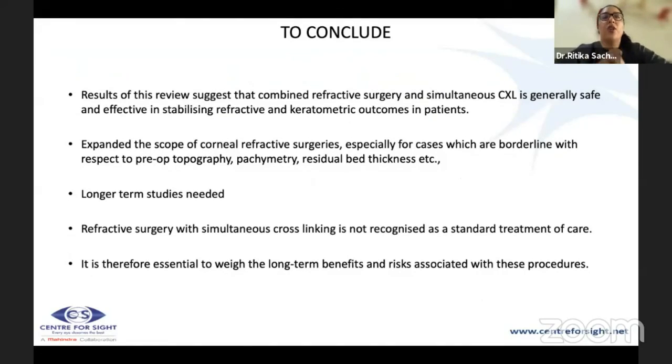So all in all, I'd like to conclude that ectasia remains the bugbear for keratorefractive surgery, and there is a ray of hope that cross-linking with the extra procedure offers. The flip side is that this is still not randomized and standardized to the extent that we want it, and the energy settings vary widely.